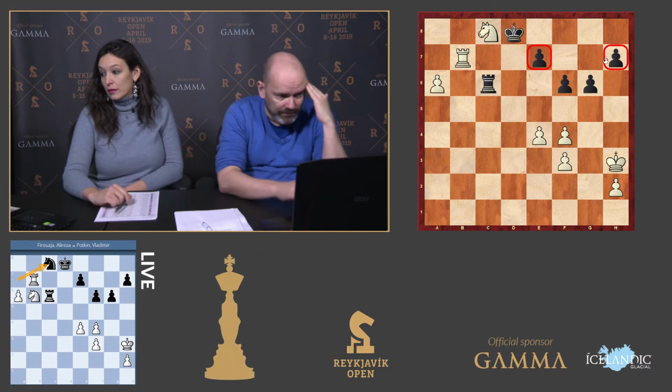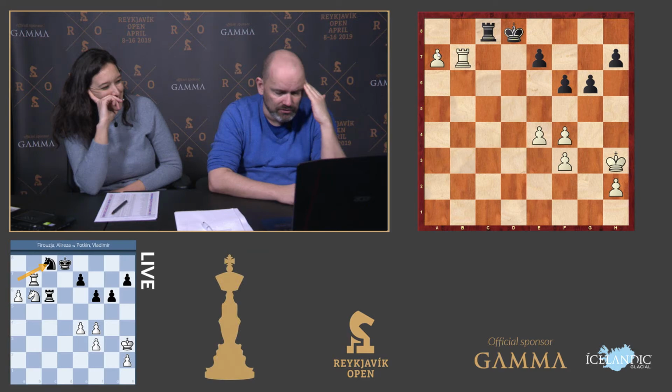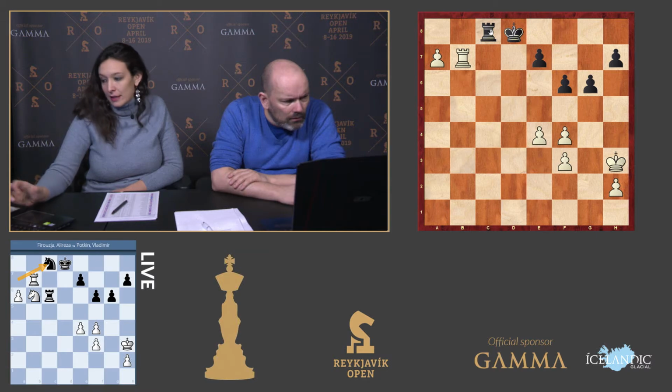The king is blocked off, so we'd have to take with the rook. And what if I just push, if I just play a7? Actually, this here, is it over even, is it just immediately over, or what? And he has taken on c8.